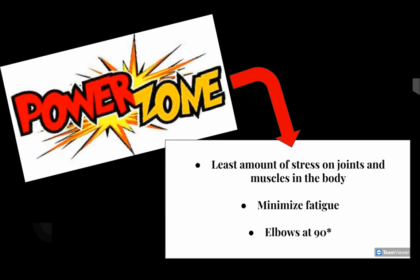Next is the concept of a power zone. There's an advantageous or best possible position in which to work. This position will cause the least amount of stress on the joints and the muscles in the body, and it will also minimize fatigue. So if you think about it, there's going to be a vertical power zone as well as a horizontal power zone.